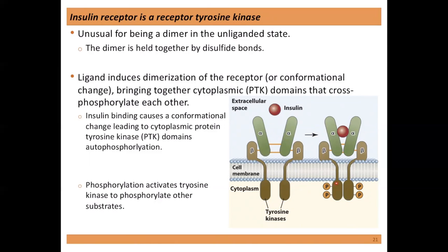It brings these cytoplasmic domains, which are the protein tyrosine kinases, close together. Again, this alphabet soup: RTKs is this whole thing, the receptor tyrosine kinase. But when you bind that receptor, it brings these domains that are tyrosine kinases, called the protein tyrosine kinase domains, the PTKs, close together, and they cross-phosphorylate each other. When they get close, they start adding phosphates to each other. That phosphorylation activates them so that they can phosphorylate other things. Kind of interesting: they phosphorylate each other, that turns them on so they can phosphorylate other molecules.